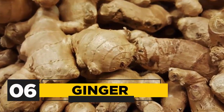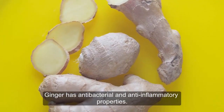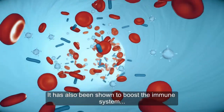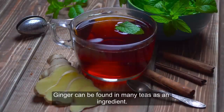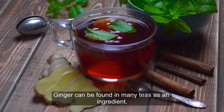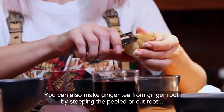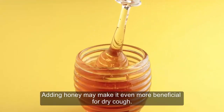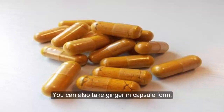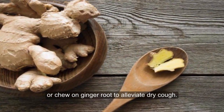6. Ginger. Ginger has antibacterial and anti-inflammatory properties. It has also been shown to boost the immune system and relieve pain and discomfort. Ginger can be found in many teas as an ingredient. You can also make ginger tea from ginger root by steeping the peeled or cut root in warm water. Adding honey may make it even more beneficial for dry cough. You can also take ginger in capsule form or chew on ginger root to alleviate dry cough.